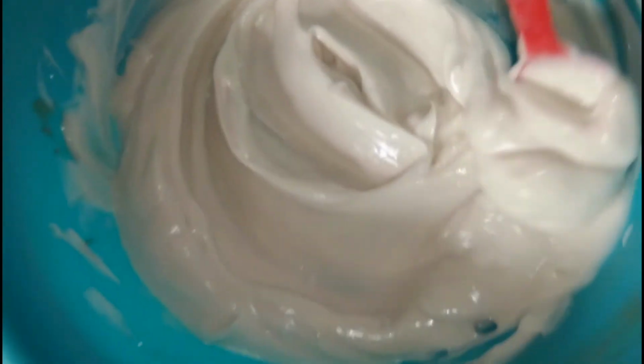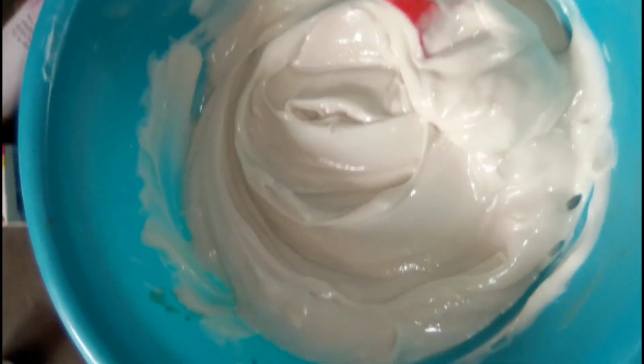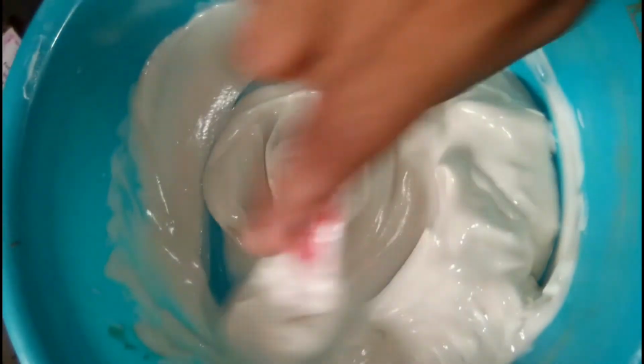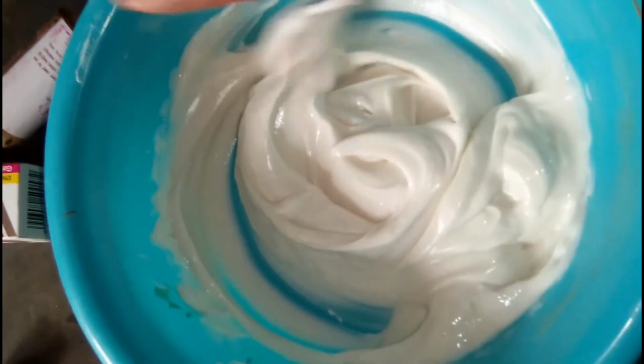So guys, this is what the finished product looks like. Yeah, a product you can use, no stretch mark, yes, no skin reaction. This is what your neighbors have been secretly mixing, but now it's your turn to mix and say coconut oil.